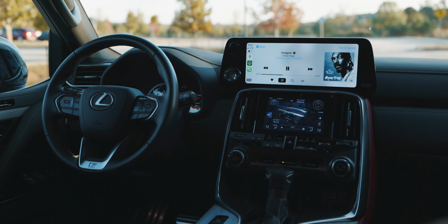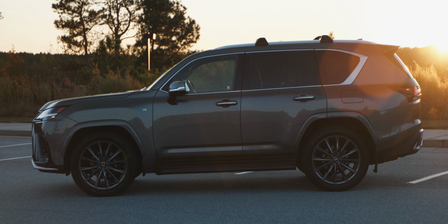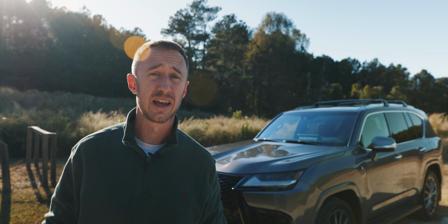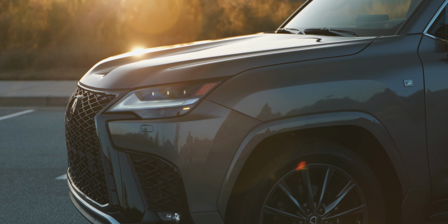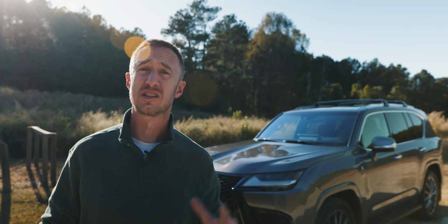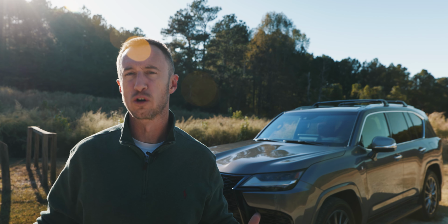Among full-size luxury SUVs, there's probably not a more misunderstood model than the Lexus LX series. People compare it to the Mercedes GLS or the Cadillac Escalade or the Range Rover, but I think they're kind of missing the point of this off-road beast. So I'm gonna tell you why, with 5 things that I like about the Lexus LX 600 and one thing that kinda irks me about it.